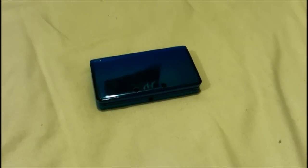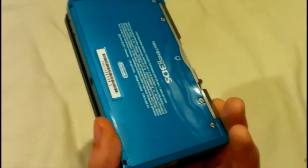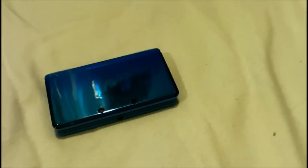It was like a 2-hour round trip to get this thing. But I think it was worth it. It's in, like, perfect shape. No scratches or scuffs. The screen's great. The only thing is it doesn't have the charger or anything else. No stylus. Not even the stylus. That's gone too. But I think $80 for the system itself was a pretty good deal.